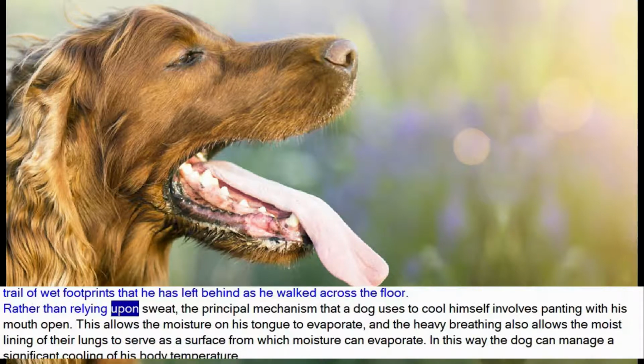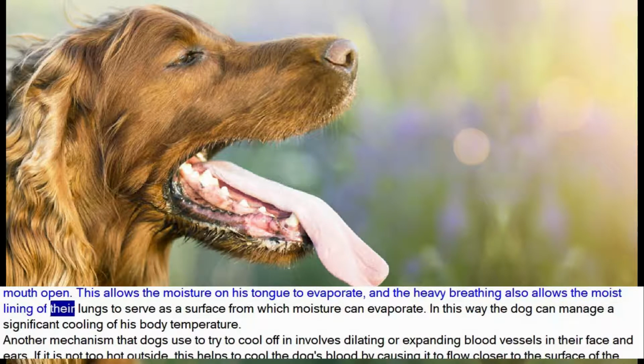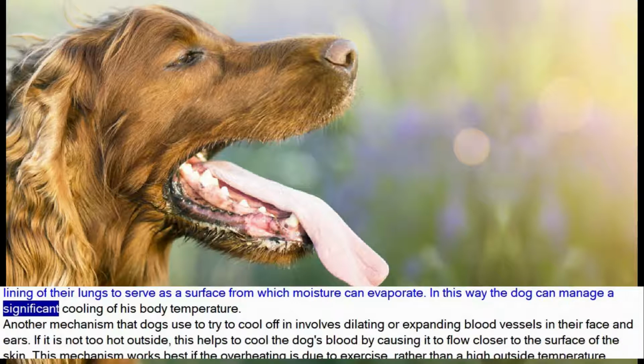Rather than relying upon sweat, the principal mechanism that a dog uses to cool himself involves panting with his mouth open. This allows the moisture on his tongue to evaporate, and the heavy breathing also allows the moist lining of their lungs to serve as a surface from which moisture can evaporate. In this way the dog can manage a significant cooling of his body temperature.